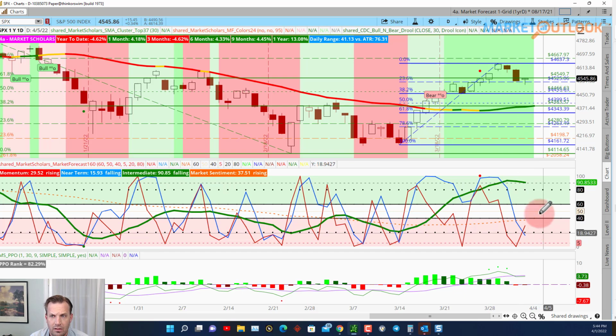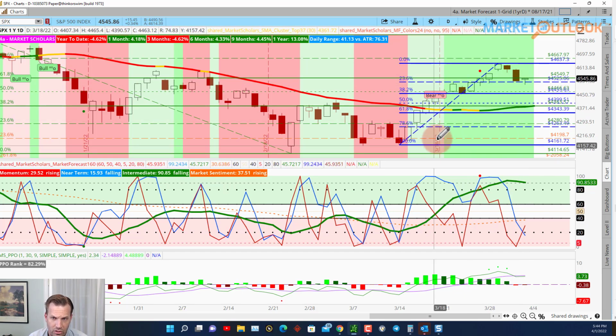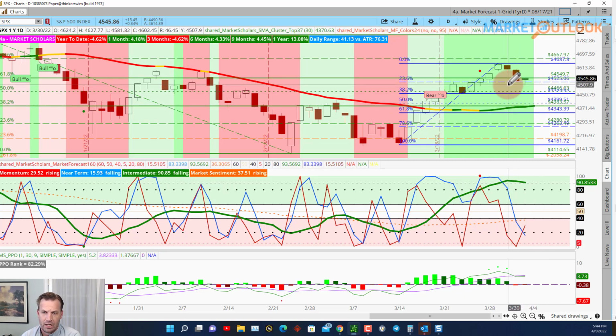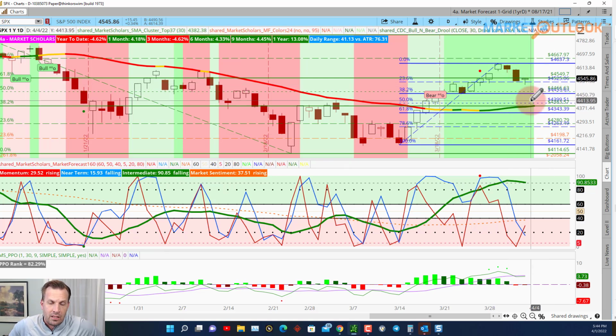So again, this is a near-term decline. It still hasn't broken the 23% retracement of the near-term rally that it's pulling back from, which is just fascinating. Again, it goes to show just how strong the bullish moves are. Anytime we get bullish moves and bullish postures lately, the markets just can't give any of it back, right? That's part of the problem that the markets have, is that they can't exhale.